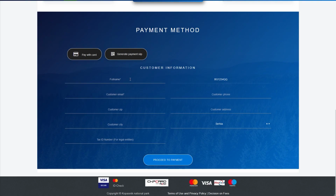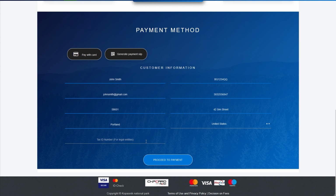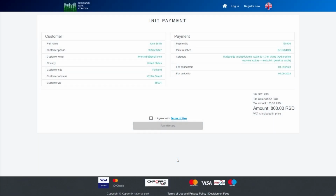When paying with a card, enter the following information: full name of the cardholder, your email address, phone number, your postal or zip code, address, city, and if paying is a legal entity, also enter the company tax ID. Keep in mind that only fields marked with an asterisk are mandatory. Click on the option Proceed to Payment. Check all information one more time and confirm that you agree with our terms of use.